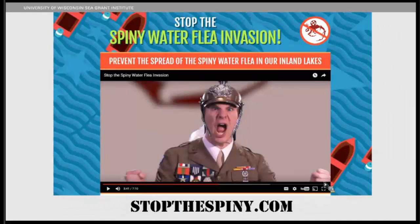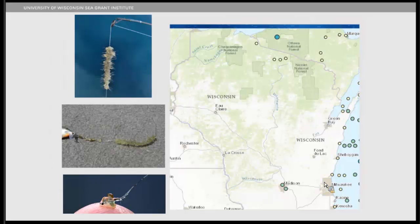The Madison chain and northern Wisconsin also have a few lakes with spiny water flea, and fishermen are often some of the first people to find them. They might be trolling or casting, and you'll see this big blob of spiny water fleas on your line. It's pretty indicative of an invasion. But that's what one looks like up close. So if you're out fishing, trolling, and you see a big blob of plankton with long spines on it, you probably have some spiny water fleas, and we'd appreciate that report.